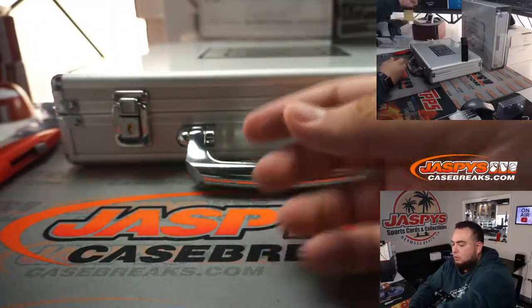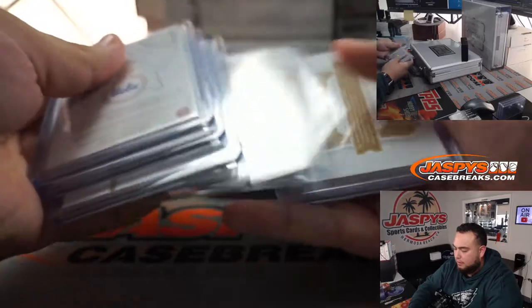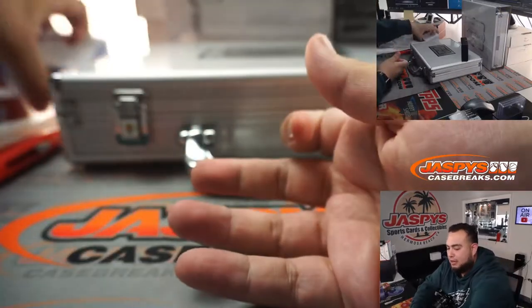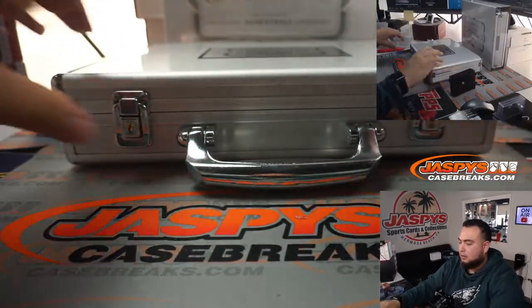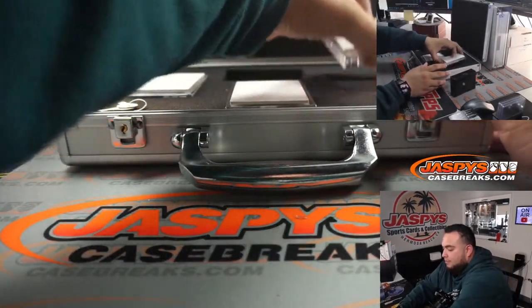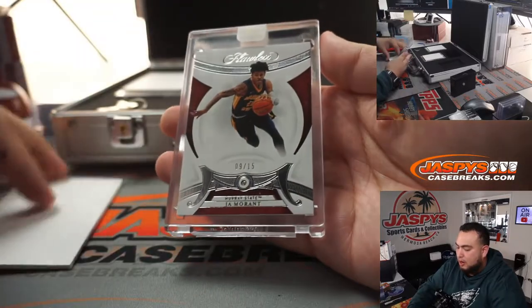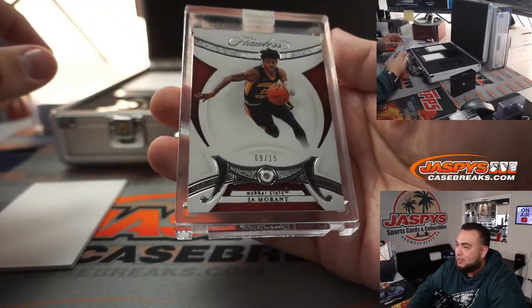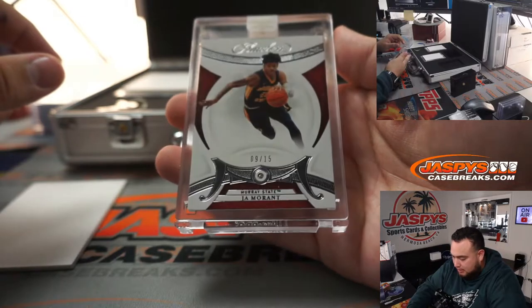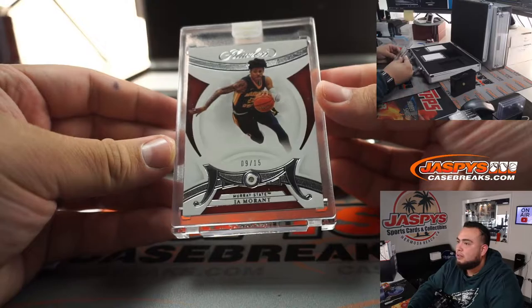So there you go. Those are the first, you get exactly 1, 2, 3, 4, 5, 6, 7. Yeah, perfect. This one's going to have 10 hits. Let's go from left middle to right middle to left. How about a Ja Morant diamond? 9 out of 15. Murray State. Very nice. Ja Morant.